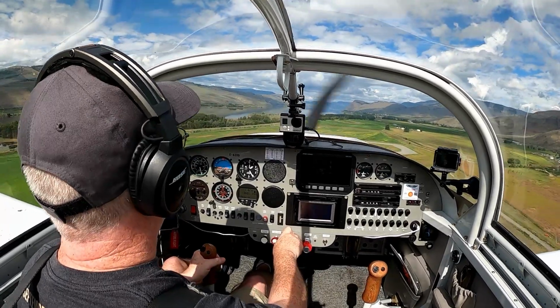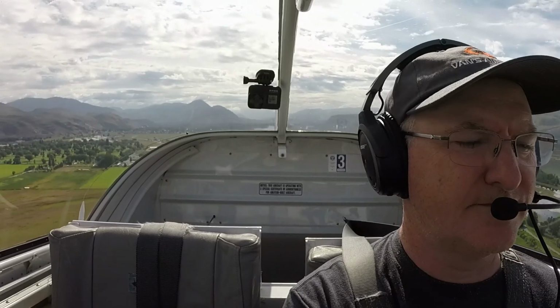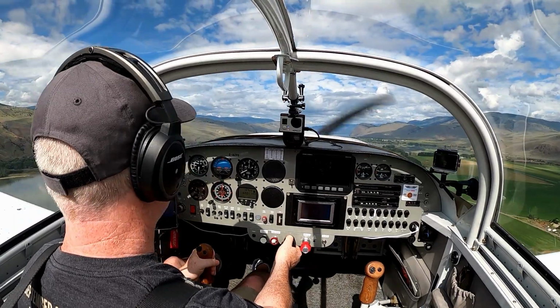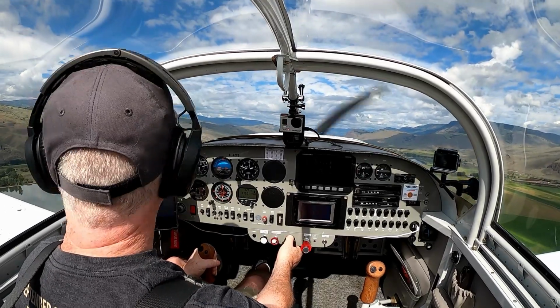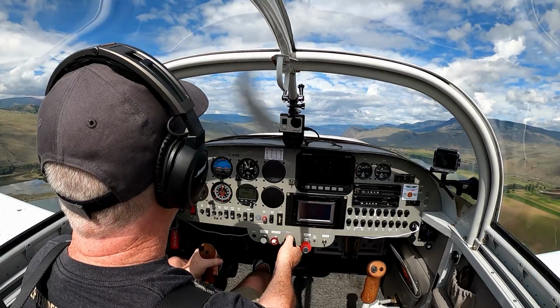Actually, I'm not going to do a touch and go. Kamloops Radio, Zulu Victor Delta, just going to depart straight out down the lake for a few miles and then turn around and come back. Zulu Victor Delta, roger. Some of the low cloud has started to dissipate, so looks like it might be nice down the lake.